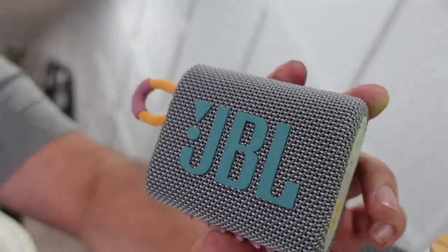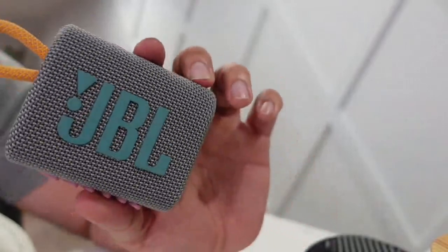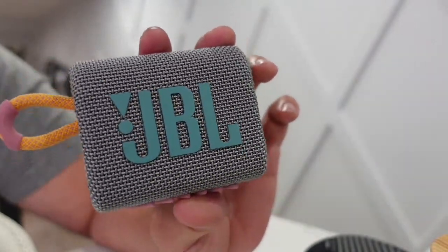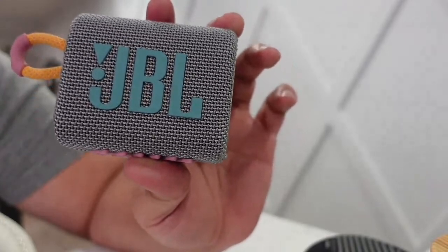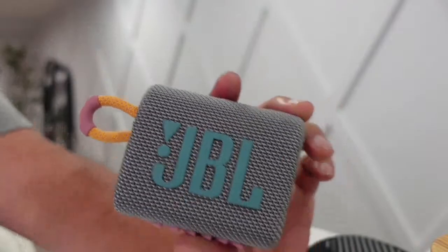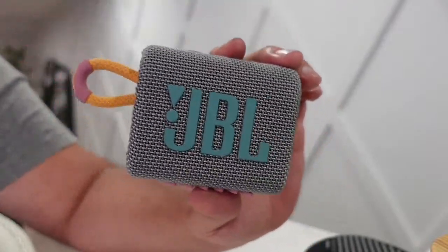You can take it anywhere you want. And you've got a variety of colors available to you. So let's take a look at this one now. So here's what this looks like. Right now I'm rocking the teal and charcoal, but this also comes in blue, green, pink, red, mint, camo, and a pure white one, which is pretty cool. All on sale today for $39.95 from JBL. So definitely check those out today.